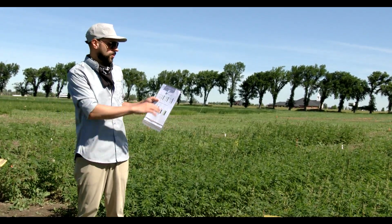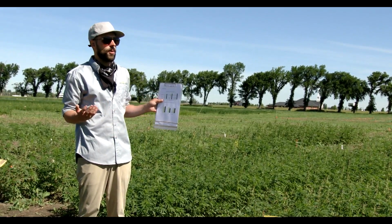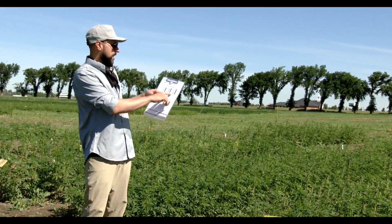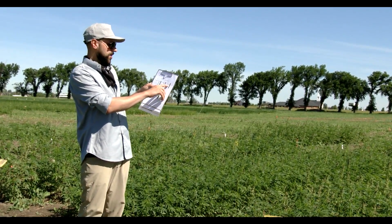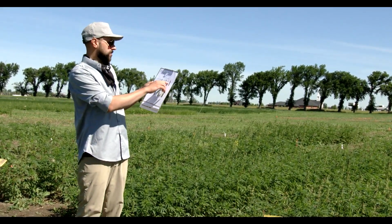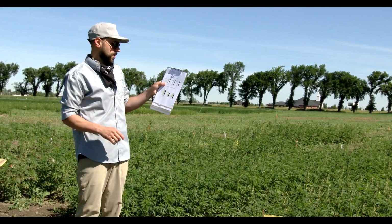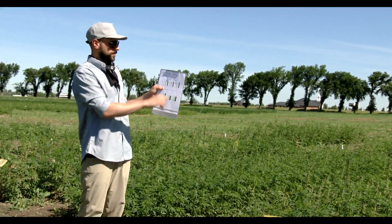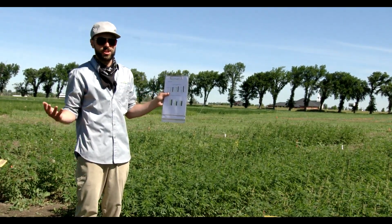So if we're going to seed a hemp crop later in the season, how high do we have to seed that to hit our optimum plant stand? Well, at 100, we had maybe 20% emergence. At 250, we're close to about 25% there, I think. We really had to go 400 seeds per meter squared to hit that kind of threshold seeding rate.